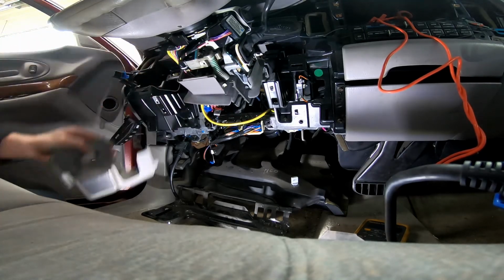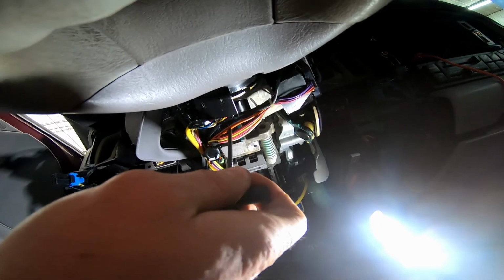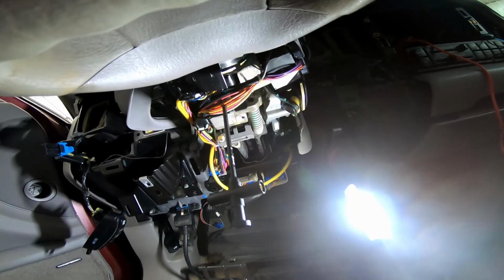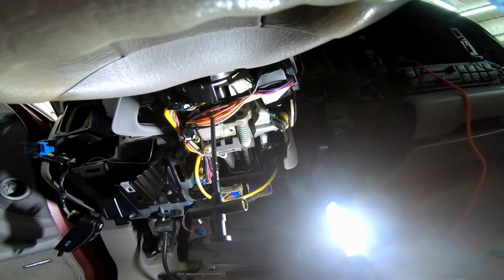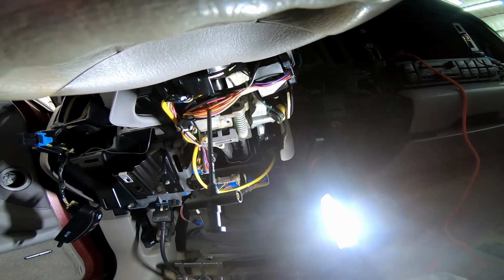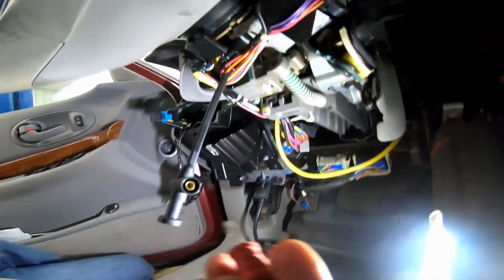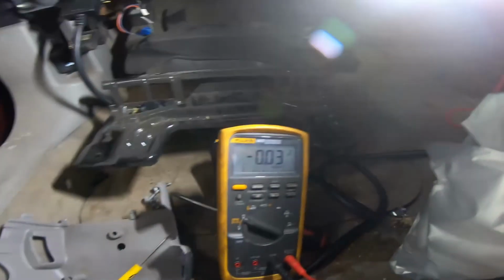So now that I have these covers off, I can show you what I did here. Basically, I found the wires that I needed, and I pierced them with the wire piercing probe, and I'm just going to check for power. Now, this first wire I checked is the power coming into the ignition switch from the ignition switch fuse. So I put the wire piercing probe in, I'm going to hook up my jumper wire and connect that to my multimeter. And you're going to see that there is no power coming into this.